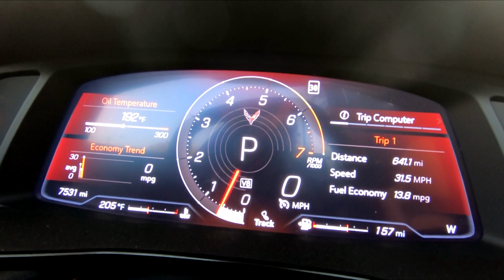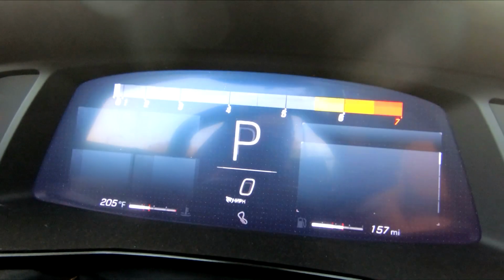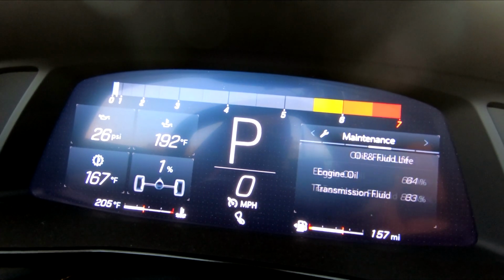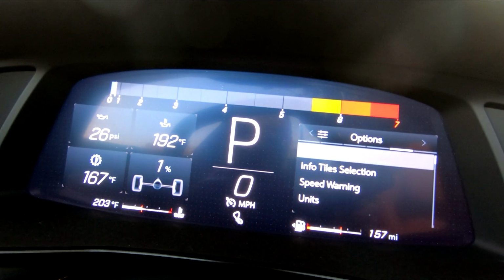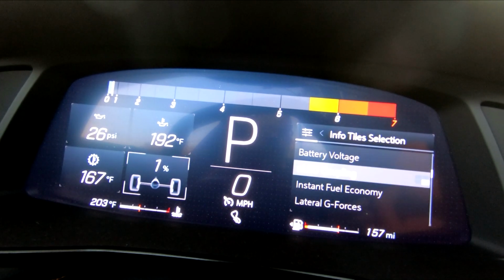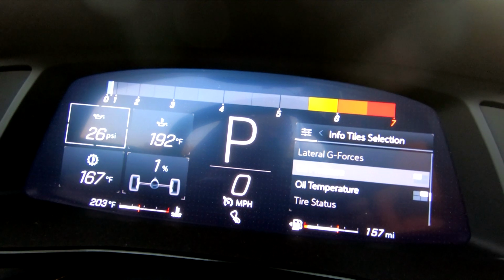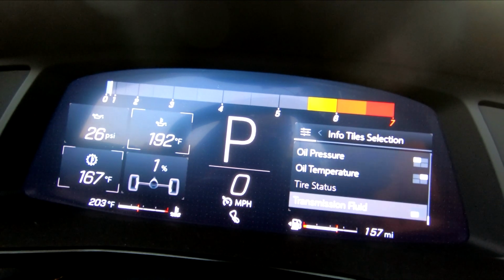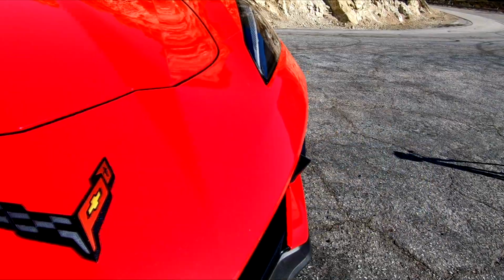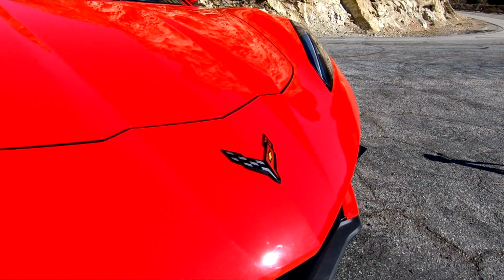So if you want to have just a basic gauge for tachometer, speedometer, and an MPG gauge, put it over in Tour. It also chills out the exhaust. Put it in Sport mode like I have it now. It gives you more instrumentation, more data. Put it over here into Track. It gives you even more data. And this is very configurable. It shows you oil temp, oil pressure, transmission temp, what the electronically controlled limited slip differential is doing. Anything you ever want to know for performance driving, this car can tell you, which is really, really cool.